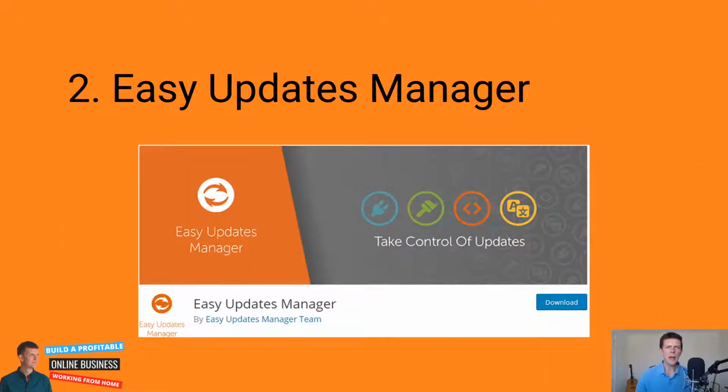Next, Easy Updates Manager. This goes back to security and just making sure everything's up to date. Sometimes there are problems, we all see it in the news, sometimes there are security risks or whatever, so things get updated. You don't want to have your site running a version that's like 6 months old. You want to keep it updated as much as possible.